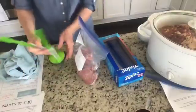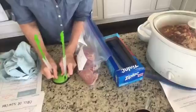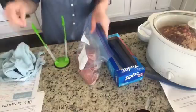Okay, here's the next one. I think the tip somebody was telling me is that this suctions to the thing. I have never gotten it to suction. What's the trick? I don't know. I think it is supposed to suction down there, but I have yet to figure that out.